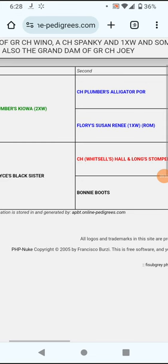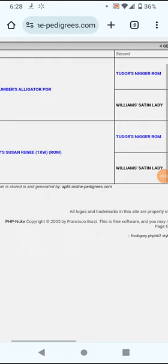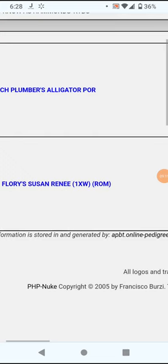It goes all the way back to Alligator and his sister Susan Renee. She was more valuable as a ROM, so they let her do it one time as far as recording of it. Register of Merit.